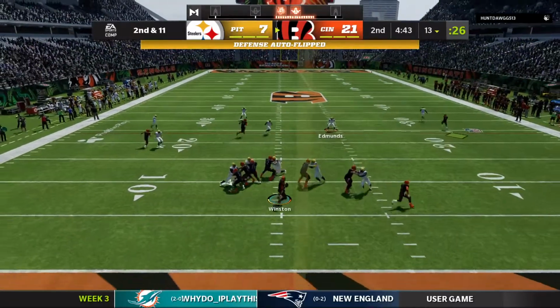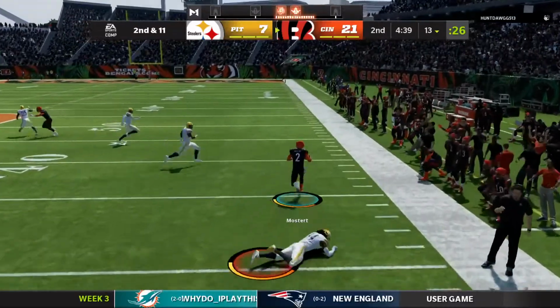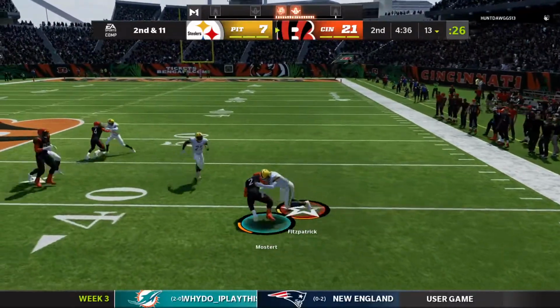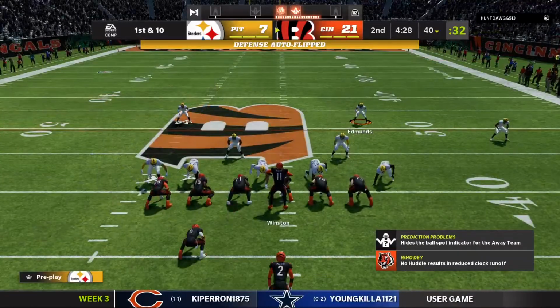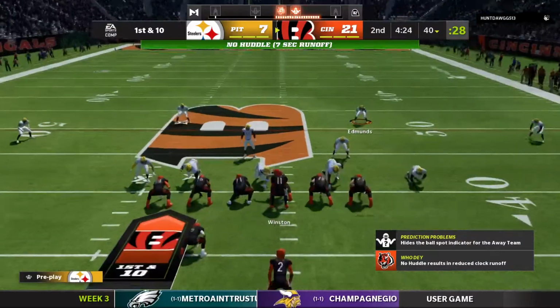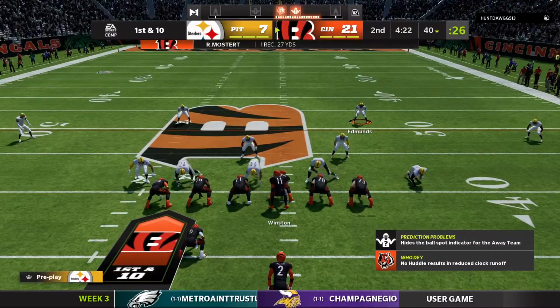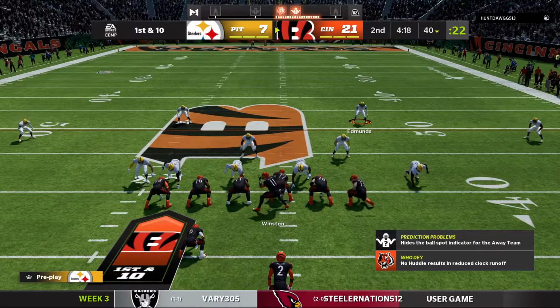Now Winston. Getting this out to the flat, Mostert. And he'll be corralled well upfield right around the 40-yard line. It's a gain of 27 yards. And the Bengals first down. First and 10 at the 40-yard line.